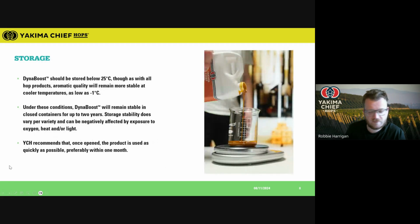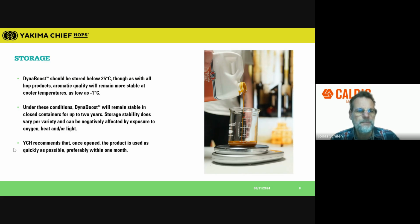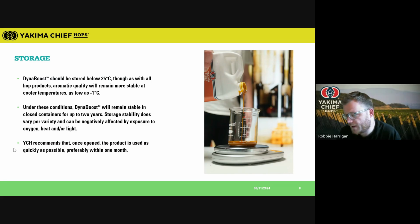A question: you should treat it as ordinary hops, but is the shelf life similar to T90 or T45? We recommend, same as with a bag of pellets, that you use the whole bag if you can. As soon as you open it, the degradation begins. You can seal it. I know some people flush their hop bags with CO2, but the process has started as soon as you've opened it. So store it cool.